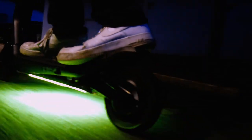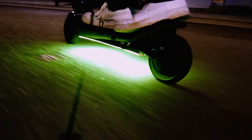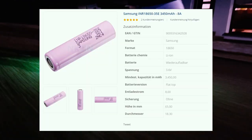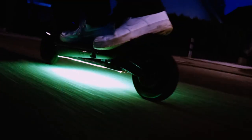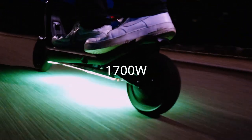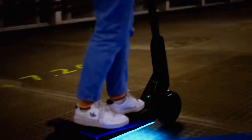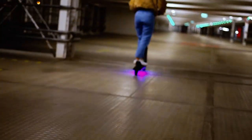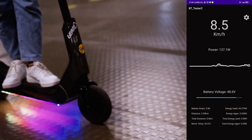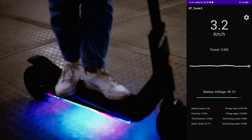Oh yeah, and I almost forgot about the insane power this thing is capable of putting out. The cells I used are the Samsung 35E 18650 type cells, which are capable of each putting out around 13 amps, which leads to around 1.7 kilowatts of peak electrical power. I raced it against some of the electric skateboards you can buy out there, and except maybe against my own DIY electric skateboard, this e-scooter basically destroyed any electric skateboard in terms of acceleration.